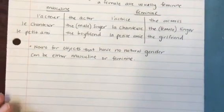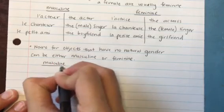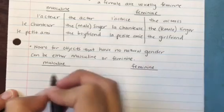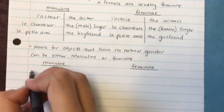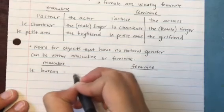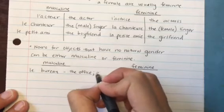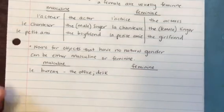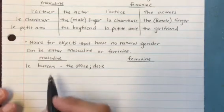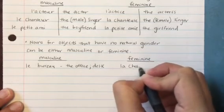So some examples for that. Let me give you another masculine feminine chart. I'm just going to give you a couple examples. We have le bureau, which is either the office or desk. It can mean either one. A desk is not masculine or feminine in English, right? But in French, it is masculine. And then feminine, la chose, just means the thing.